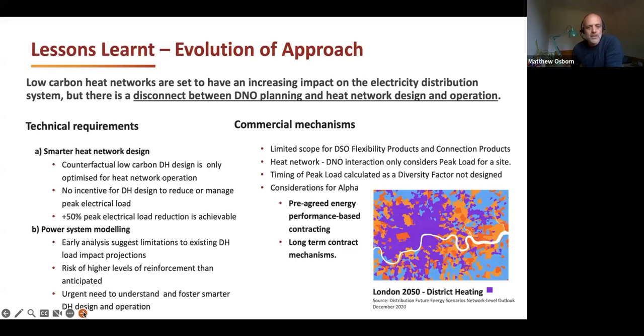So in terms of power system modeling, our early analysis suggests that there are limitations in existing DNO projections looking at the impact of low carbon heat networks. And we think there's a risk that higher reinforcement costs may be possible. As a result, there's an urgent need to understand how to foster ways to improve the impact of heat networks on the distribution system. So moving on to commercial mechanisms, we looked at existing commercial mechanisms such as the DSO flexibility and connection products, but they only provide very little return on investment for heat networks.